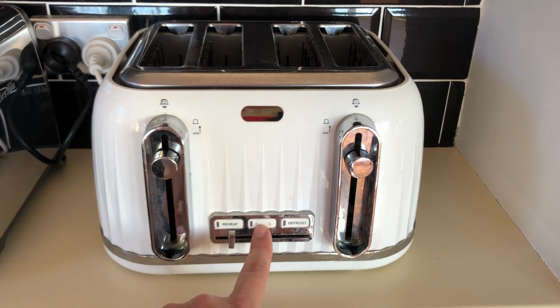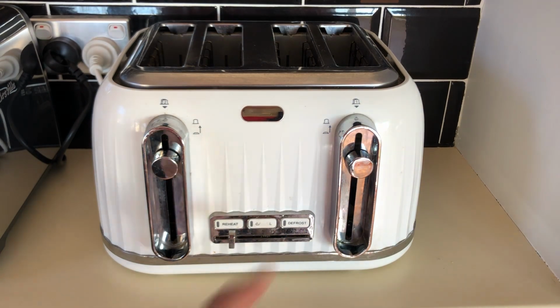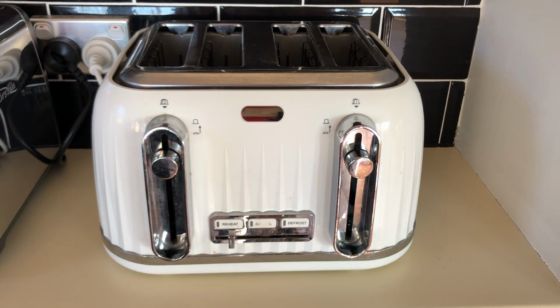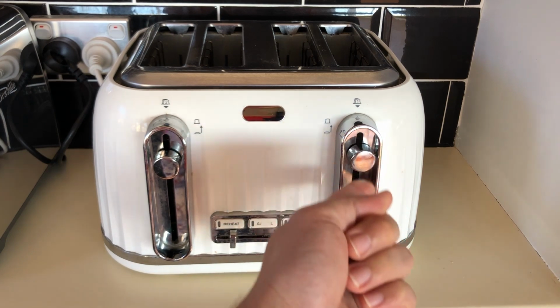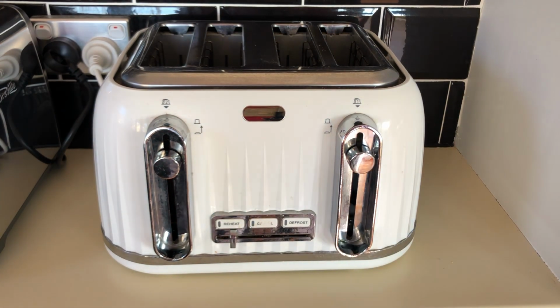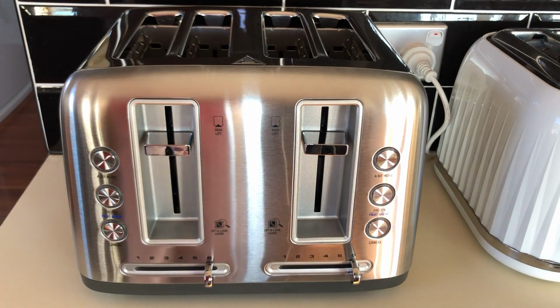We've got cancel. You can see I have used that because the writing has worn off. And then we've got defrost, and I didn't use that because I don't really freeze my bread. Not really a fan of that. We do have the ability to lift up if we want to get something out, like a muffin or something that's a bit harder to get out, but really, that's about it. That's that toaster. Next to it, we've got the Breville toaster.